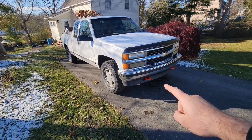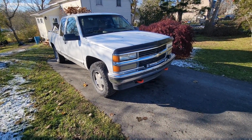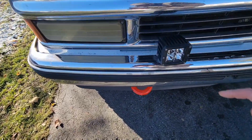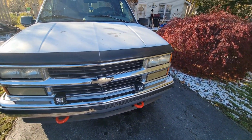So anyway, you can see it already, it stands right out at you, these tow hooks, and it may look like the new Trail Hawk or Trail Boss, whatever the heck they call them in the Chev world. I did install these Rigid 3500 lumen LED lights when I was out in Alberta because they don't believe in street lights out there.